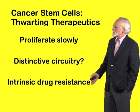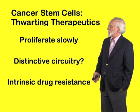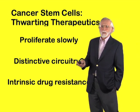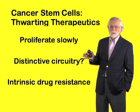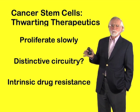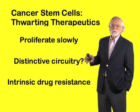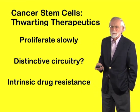And thirdly, these stem cells, or tumor-initiating cells, often carry intrinsic drug resistance. The reason for that is speculative, but makes sense. If these cells were actually derived originally from normal stem cells, normal stem cells are vital to the maintenance of our adult tissues. And it would be only reasonable to think that they have, over the eons, evolved intrinsic resistance to environmental toxins of any sort, naturally occurring or more recently of human origin.